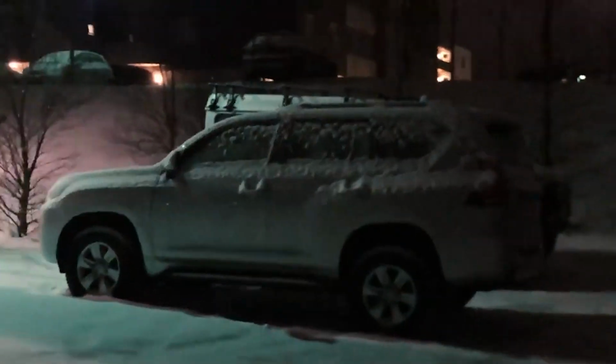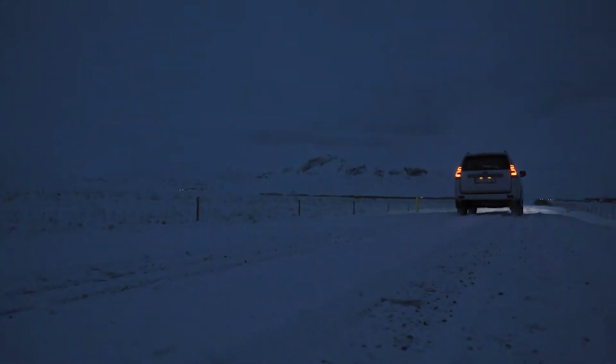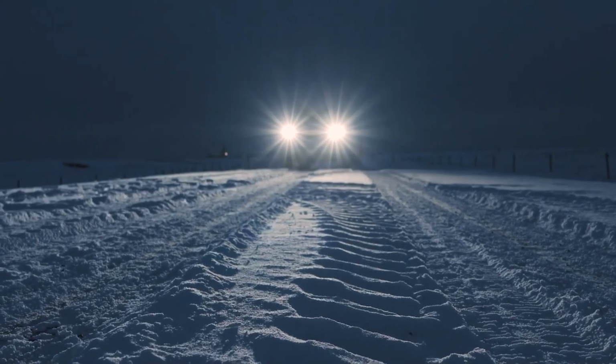If you're gonna try and drive yourself and find them, it's absolutely possible. The benefits to doing this is just having more flexibility. So you can go and stay as long as you want. You can go and kind of hop around to different locations.